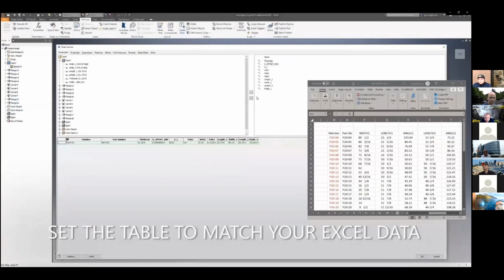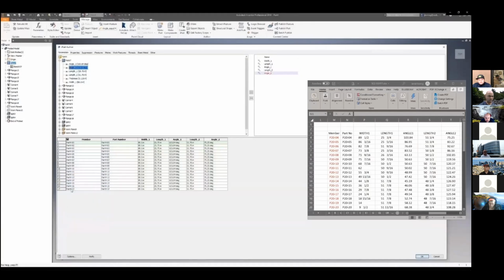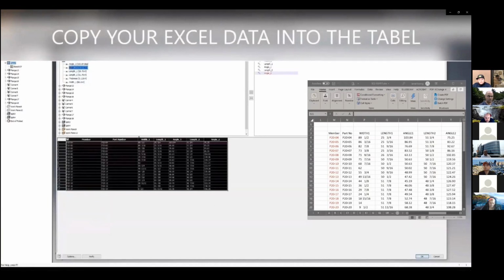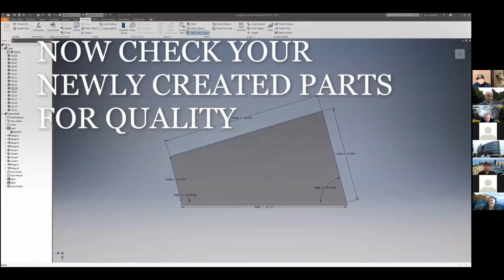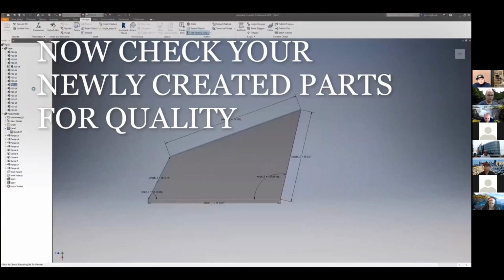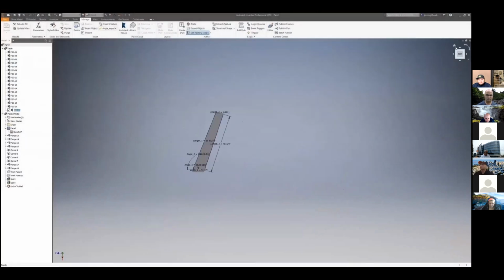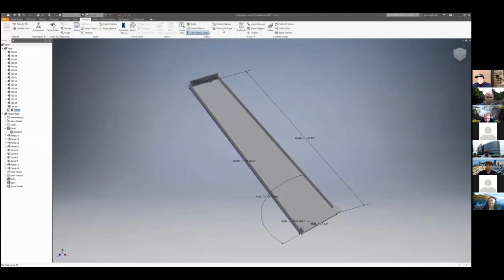So here, as Daniel and Sherwin said, we're now making sure that our iPart table matches exactly what our Excel data table shows. And in doing so, he's adding all the proper columns to match what is going to get copied over from Excel, adding the exact amount of rows to match the Excel file so that all the parts get made correctly. And then, as you see, now all the parts are made. And so each one then adjusts itself based on the parameters that were added. And that's kind of how we go about making a unique iPart.